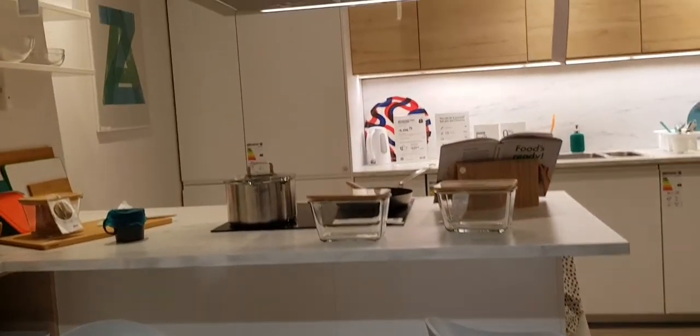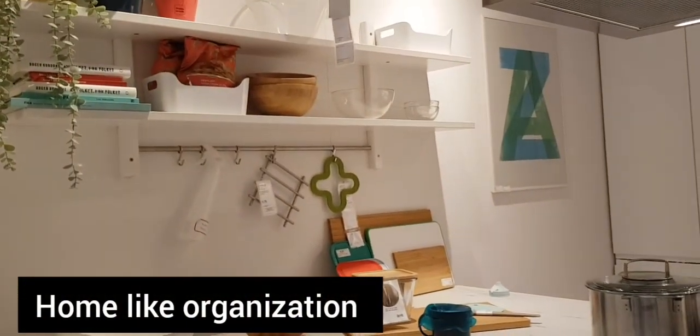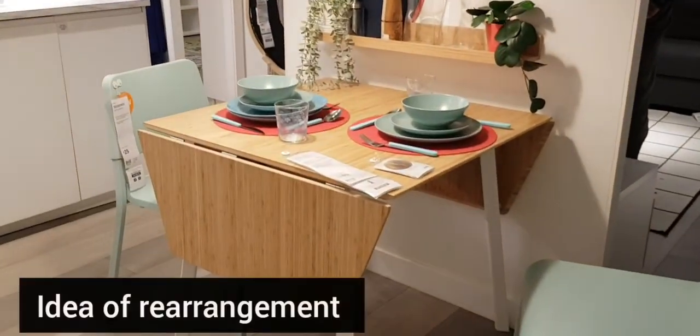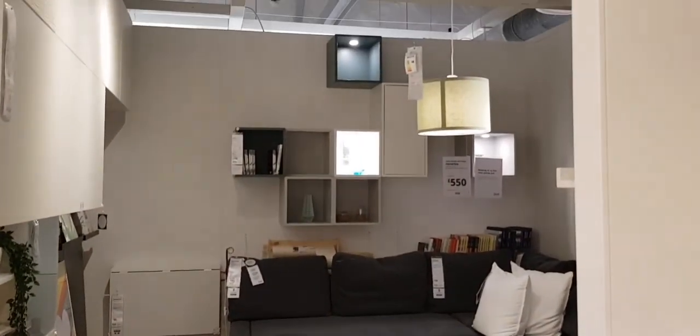Look at this beautiful small kitchen. It really feels like home, isn't it? When you look around, you will see a curry pot, mug, salad bowl, books, and so many other things. Also, it will give you some idea of how you can arrange your kitchen and make the most use of it. Not only the kitchen, they also arrange the living room, bathroom, kids room, and garden.